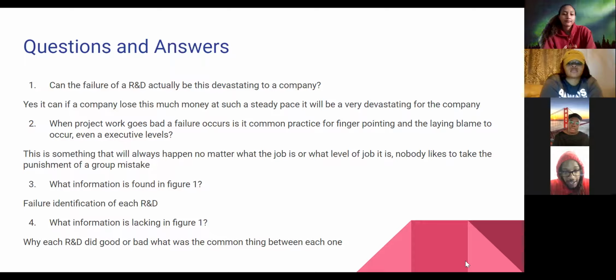I believe it should have added what the good projects had in common, what the bad ones have in common, so they can establish what was good and what was bad out of the company and they can progress going forward.